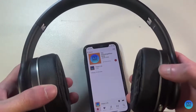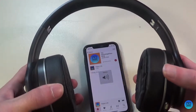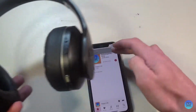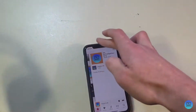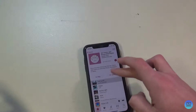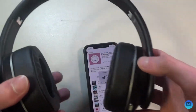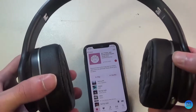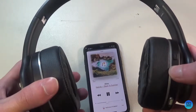Now, the volume buttons on the side do control the source volume. So if I keep pressing them, it will increase the volume. If you press and hold volume down, it does skip back to the beginning of the song. And then if you press volume up and hold it, it will skip to the next song in the album or playlist. And then again, we'll just skip back with volume down.